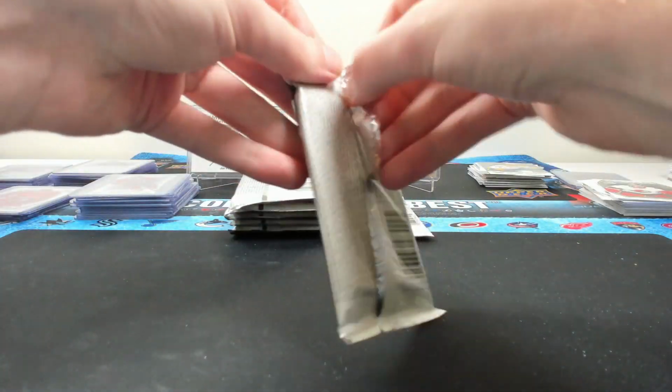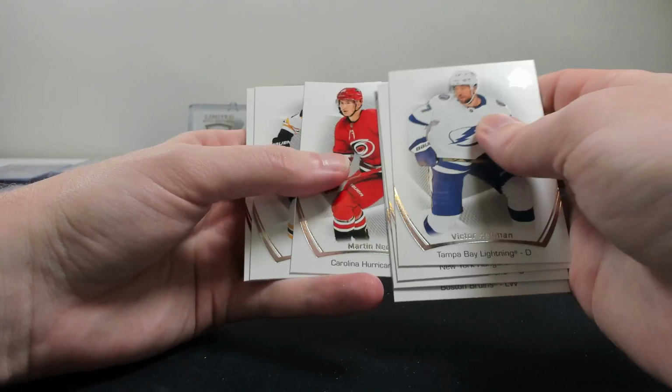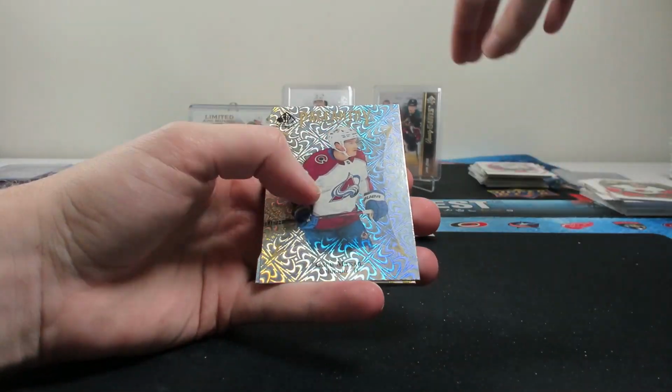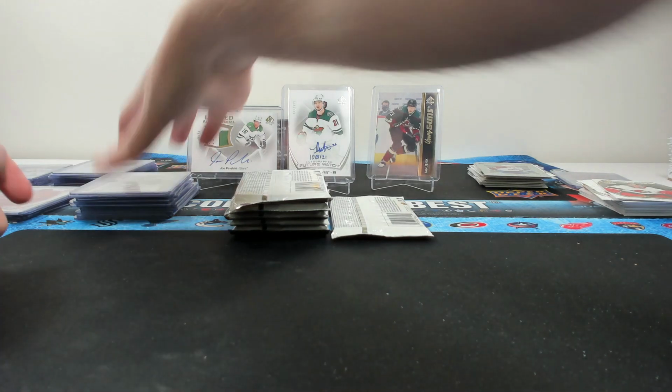Nice Gustafson for the Senators there. He's doing well for the Wild. Speaking of Wild, limited of Kopitar for the Kings. Pageantry of Makar for the Avs. And Kaprizov on the die cut for the Wild. Result for the Wild on the die cut. Wow, they're having a good little break so far.